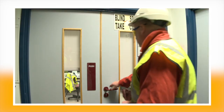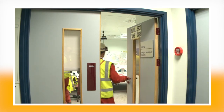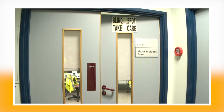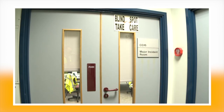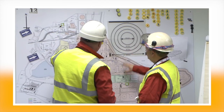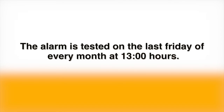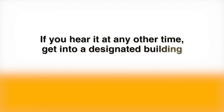Once inside, close all doors and windows. Turn off any air conditioning or extractors. Keep clear of doors and windows in case there's any blast. Listen for the major incident tannoy, which will tell you what action to take. The alarm is tested on the last Friday of every month at 1300 hours. If you hear it at any other time, get into a designated building quickly.